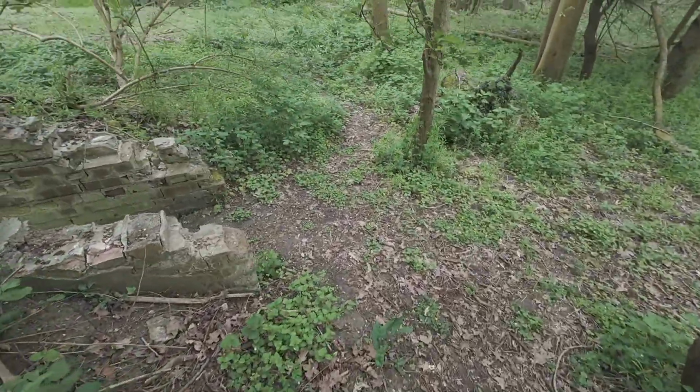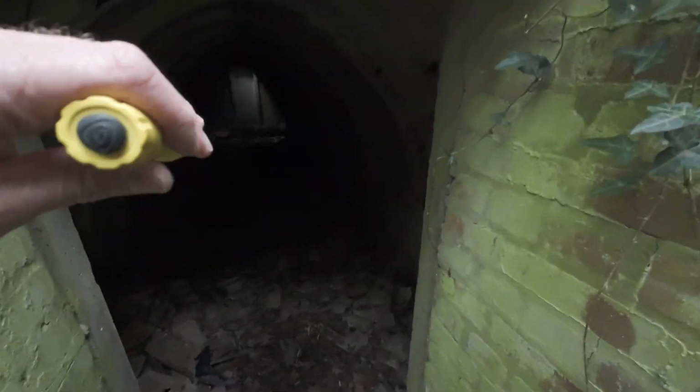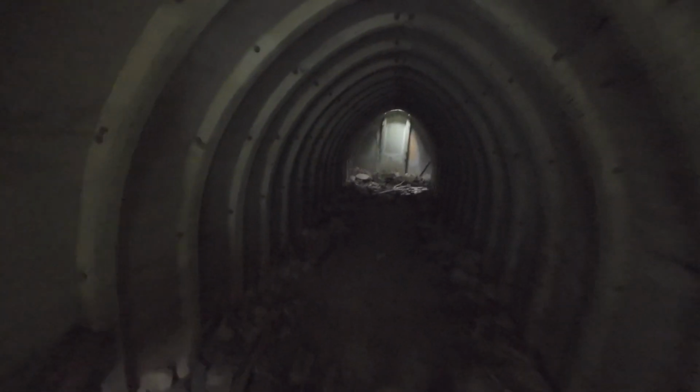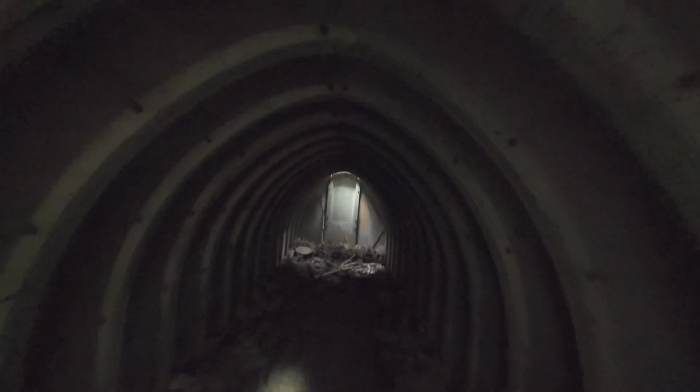See if we can see anything in here. That's the light. Ooh, a funny sound. Oh, it actually looks pretty good in here. So that's the escape hatch. People have been chucking stuff in over the years. So there's a better view from that end.